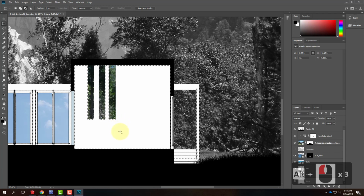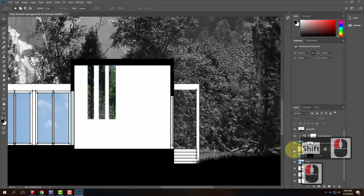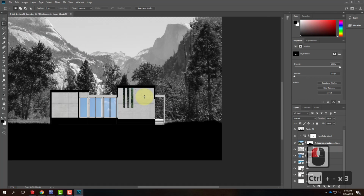and that window. Sometimes you need to clean it up a little bit. Oops, that was supposed to be Shift. Maybe like that. All right, so let's just go with it. Once I've done that, I can switch back to my concrete layer, and I can click on the Add Layer Mask, and it will cut it out for that particular part of my building, like that. So I've given myself a little bit of texture in that.